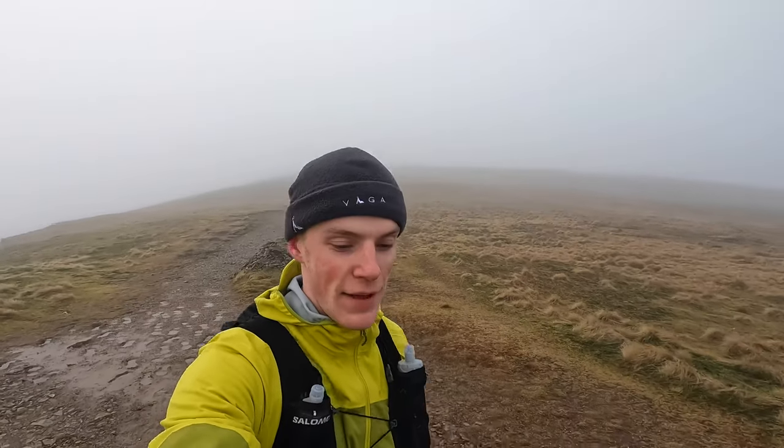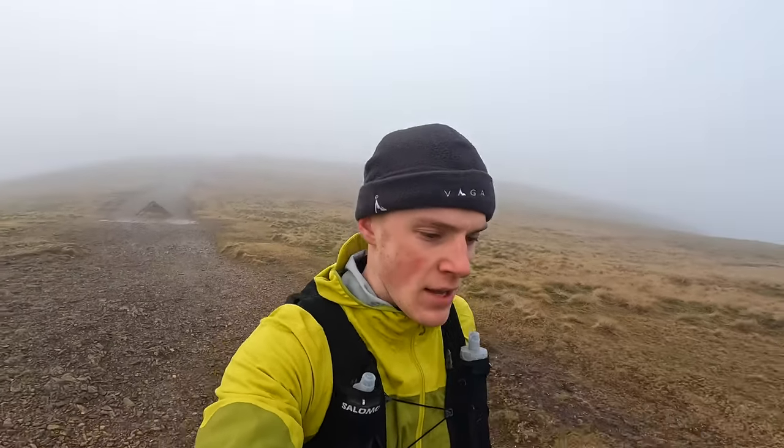Wainwright number 4, Fairfield. A very, very misty Fairfield. I didn't hang around once I got up to the actual summit of Fairfield, as it was, as I thought, pretty windy and very cold. But now we've dropped down onto the other side. The wind has gone again, which is really nice.